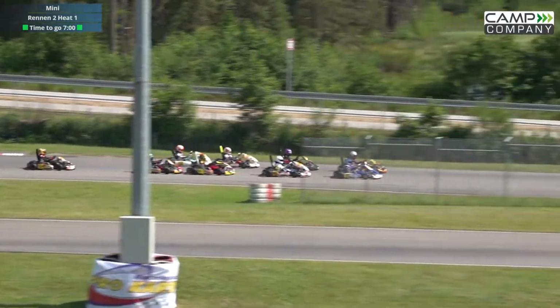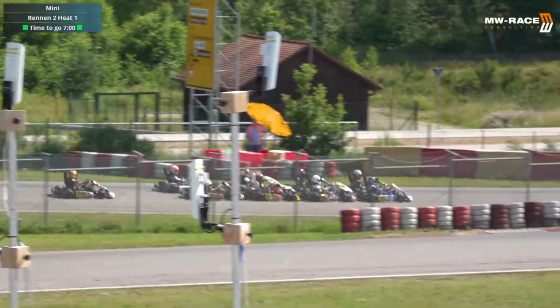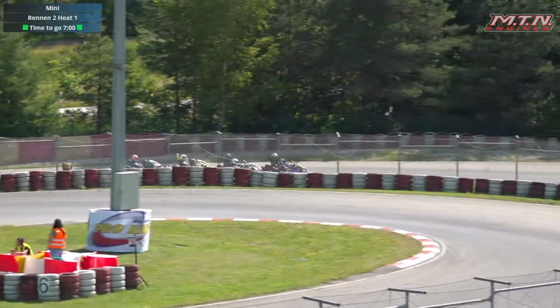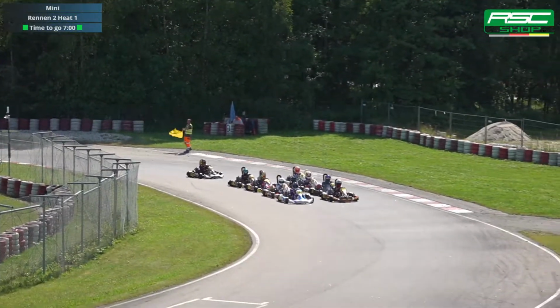So we've got 2 more corners remaining before they go into the tram lines for the first time of asking this season. So we had a clean start with the Micromax drivers in their first heat just a few moments ago. Will we have the same here for Minimax?